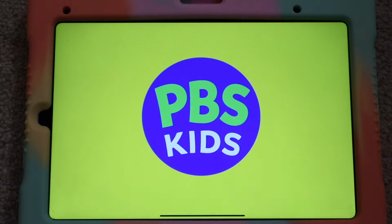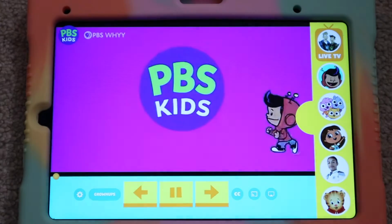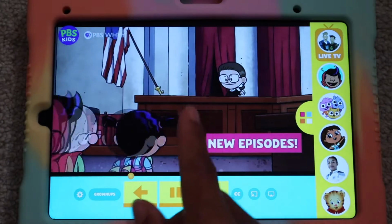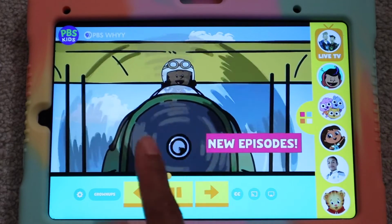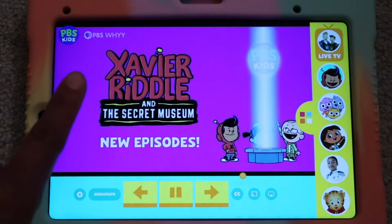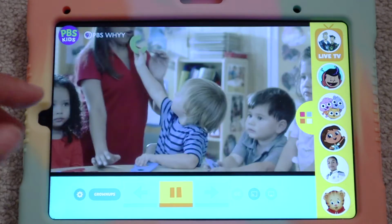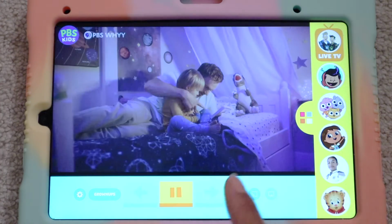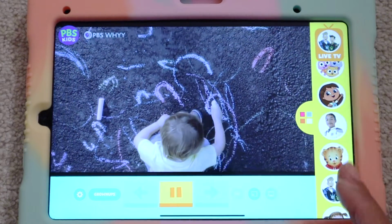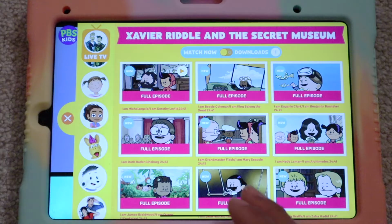I don't really have any complaints with PBS Kids videos because everything on here is super tame. There's really nothing that I'm concerned about. This show, if you are sleeping on this show, it's so cute. It's a little boy and his sister and his friend, and they travel in the past and explore the lives of different people. So a really good one for history and even science. The girls can pick on this side based on different characters, and then the shows are there.